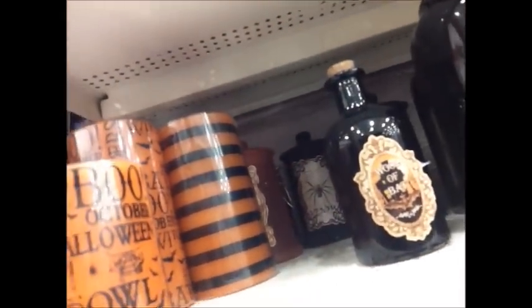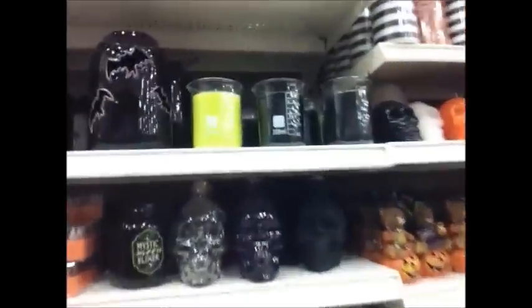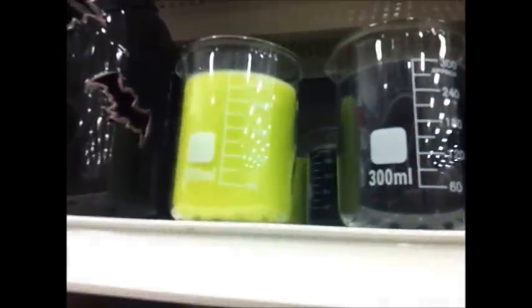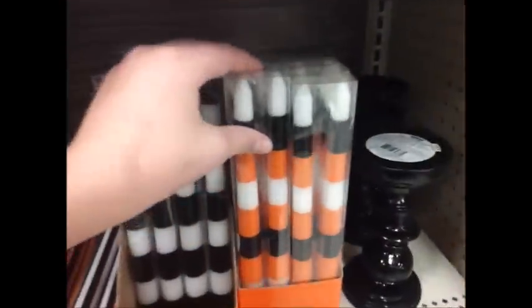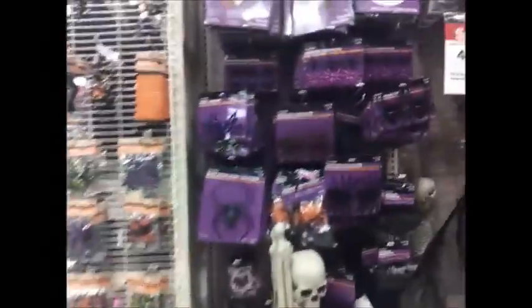Bat's Blood, $7.99. Not that bad. 40% off. Spider Venom. These are actually really cool, which is where I like the Bat's Blood and the Spider Venom. Oh, that's really cool. I love it. They look like potions and like measuring cups. It's nice.